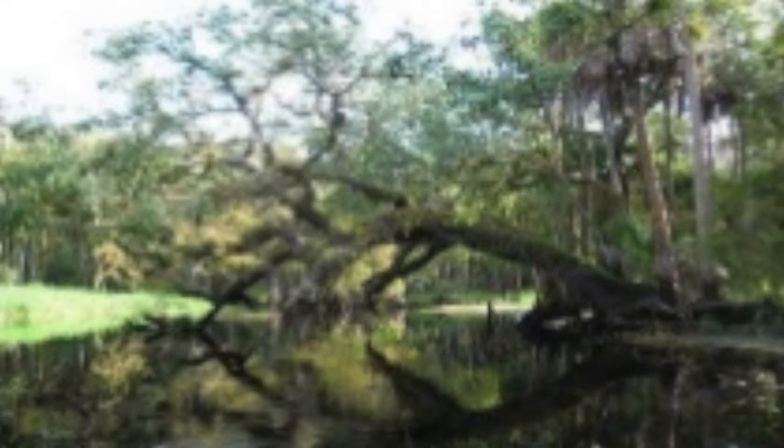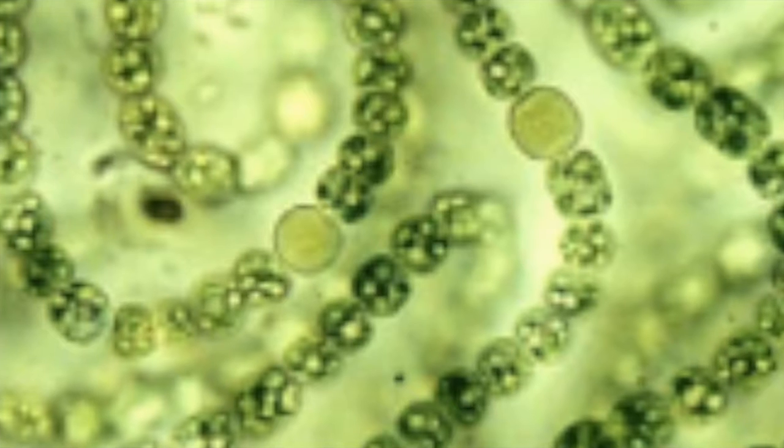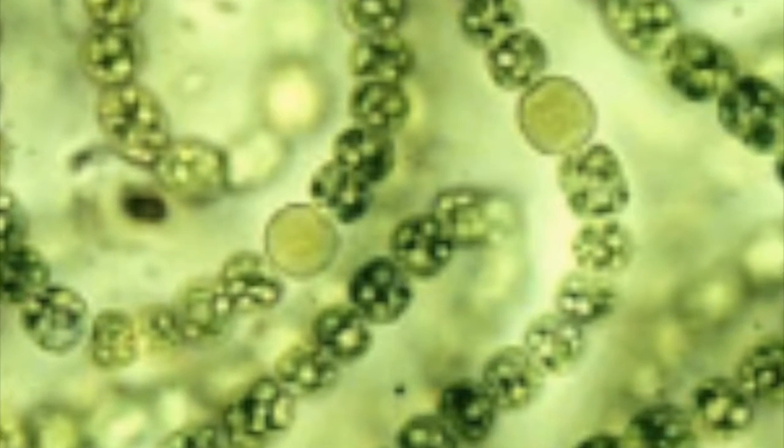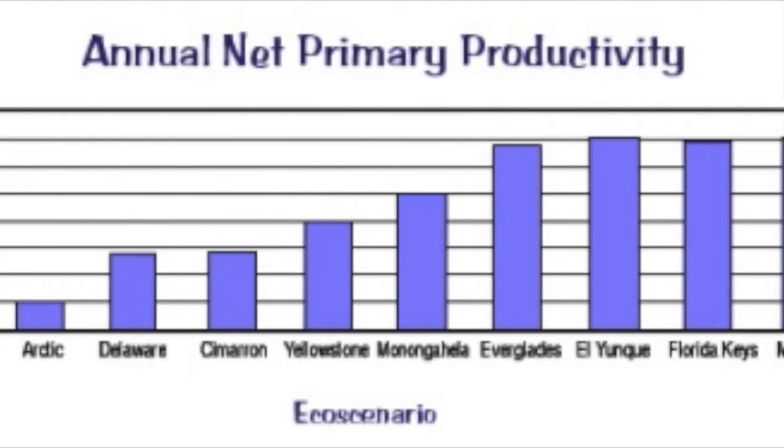With the heat and all of the water, it is a very good place for producers to grow. The amount of energy given from the producers is very high, and usually wetland biomes have a lot of energy. Now time for the creatures.